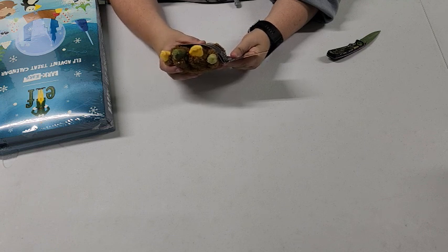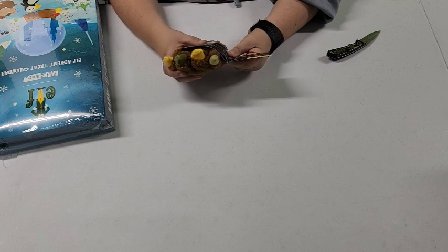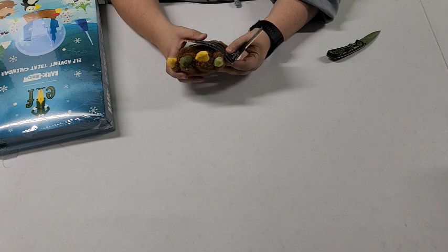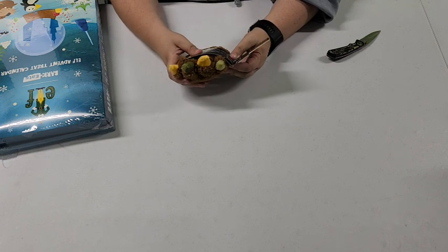Spot clean only, not dishwasher safe. BPA free, which all of their toys that I can remember are BPA free. Yeah, if they're rubber, they're BPA free. Okay. Two layers of play.